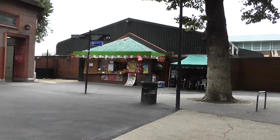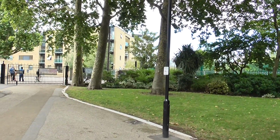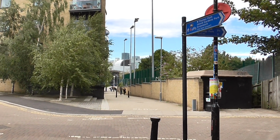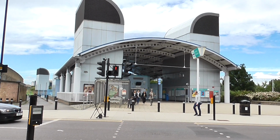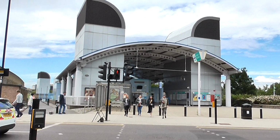Okay, as I said, from here we just go through the gate and just carry on straight along till we get to the station, which is only about 100 yards in front. Just continue straight in front. In front is the Docklands Light Railway Station, Island Gardens, so we'll just go straight ahead and we'll get the train to Cutty Sark, Greenwich.